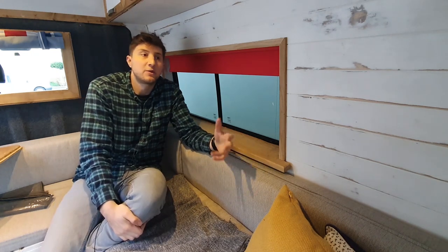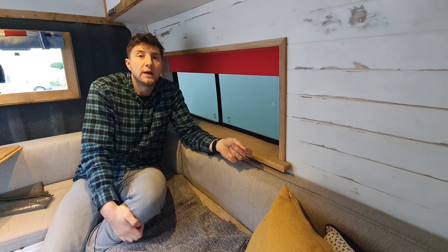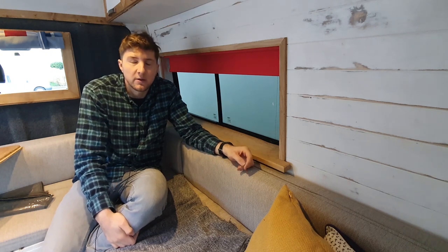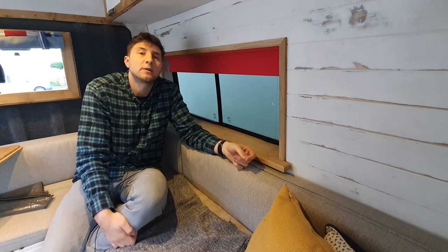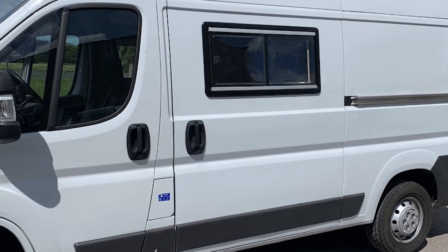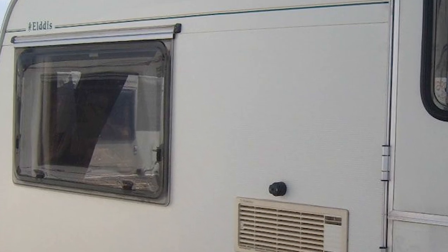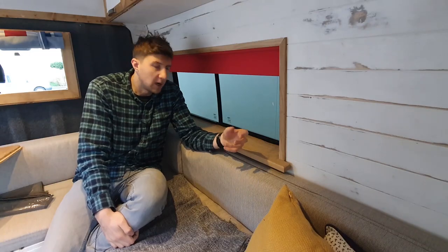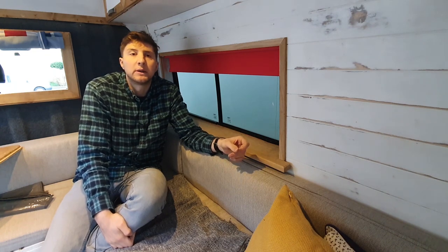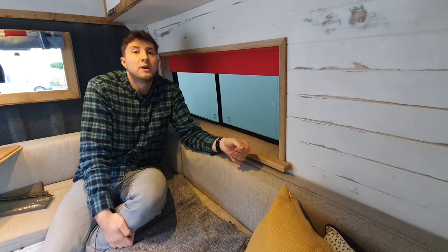As with anything, there's two sides to any story. What downsides can I think of for the acrylic, Dometic type windows? Well, you could say they don't look as nice from the outside. You might lose your stealth van element because they look a bit more caravan-y rather than car-like, like the glass ones do. Yeah, I can see that point. And the other thing is cost. They are a bit more expensive.